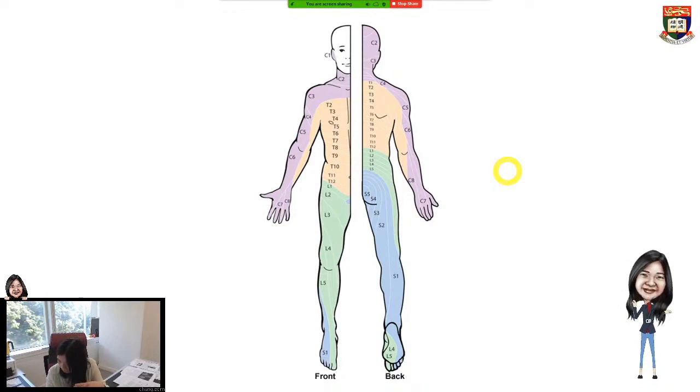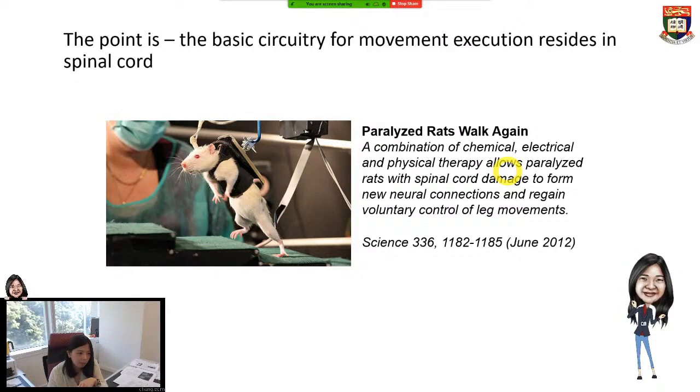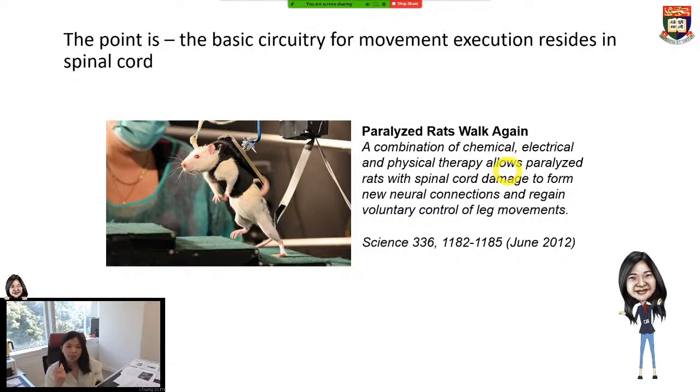One of the interesting things about the importance of the spinal cord is that you have probably heard of people who have spinal cord damage. One of the biggest consequences is a form of paralysis, depending on where the lesion is along the spinal cord. Given what I have told you, you can have an intact brain, but if you can't execute, because the final execution command comes from your spinal cord, the brain can't overcome that.